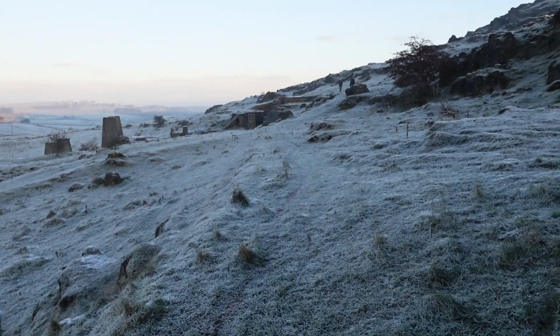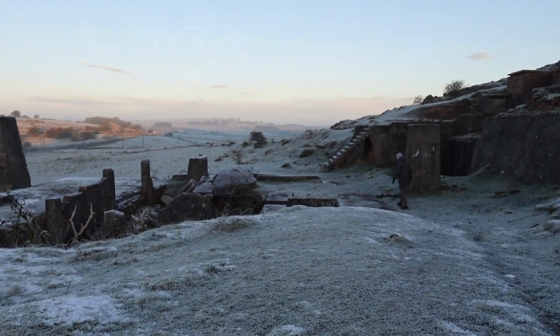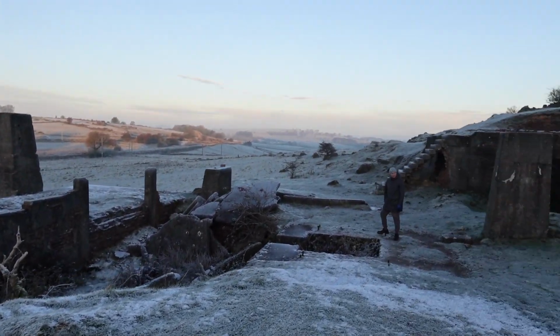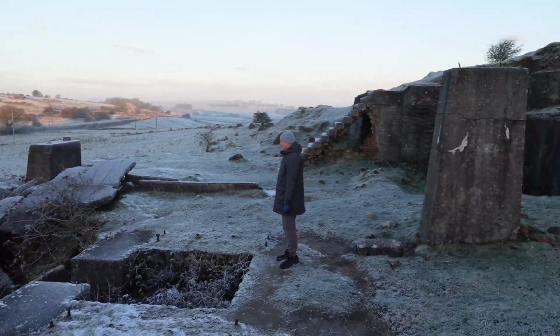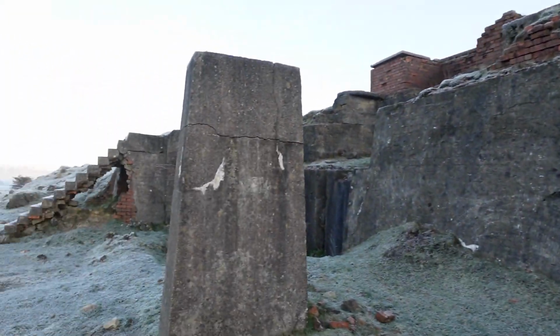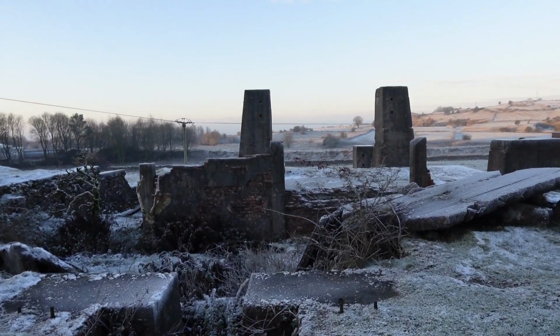Oh, there they are. They haven't abandoned me. It's like an old rocket launch site, isn't it? From the Soviet Union. Sputnik, whatever. It's funny how it kind of goes down the hill as if it's like a launch pad.